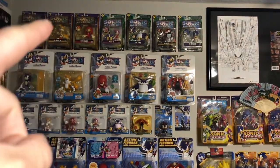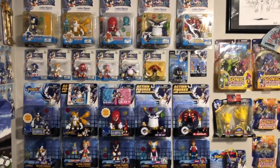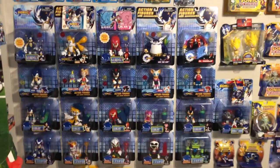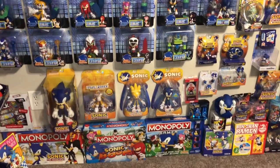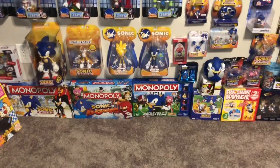Up there we have the Resaurus Sonic Adventure line, Toy Island, the Bendies. Then we have all the Toy Island Sonic X figures. Have the regular, the action figures with accessories, the Chaos Emeralds, Megabots, Space Fighters. I also have the Mega Force or Metal Force wave, but I don't have that displayed. There's a lot of Sonic stuff.